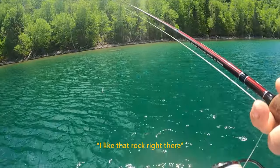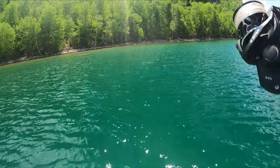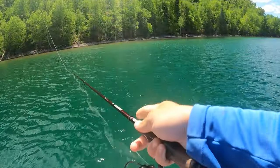I like that rock right there. Yeah, I casted right on it but didn't hook up. Yeah, I did too.